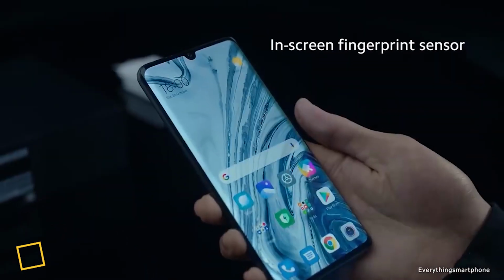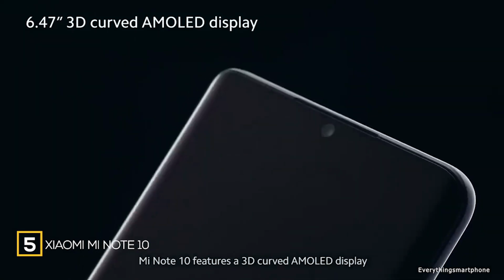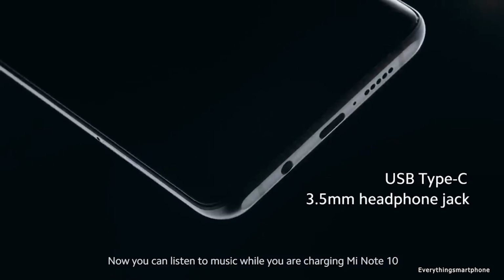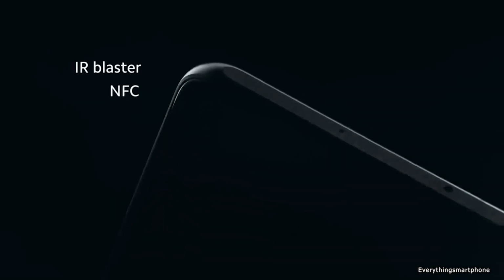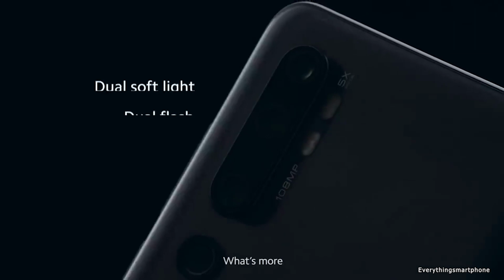Xiaomi Mi Note 10 available in the market from November 2019. The phone got a 6.47-inch AMOLED touchscreen display and a resolution of 1080 x 2340 pixels. With an aspect ratio of 19.5:9, it is protected by Corning Gorilla Glass 5. The Mi Note 10 has no official announcement of IP68 rating.